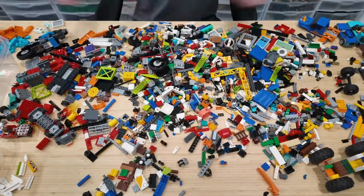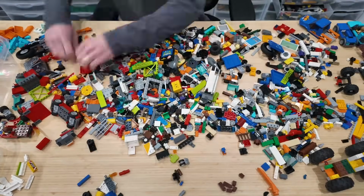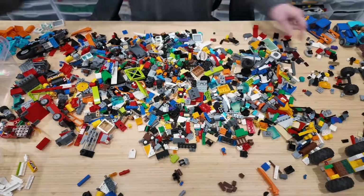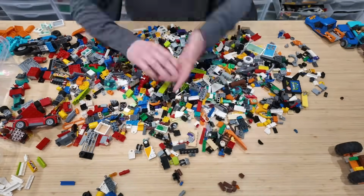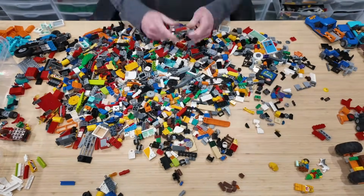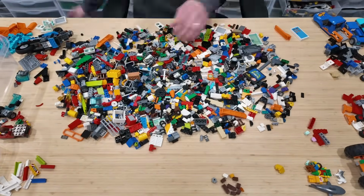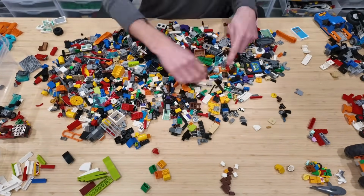I'm going to keep those isolated from the 2x brick because that's how they are in my parts inventory. And then just sort of break it down by part type. So pick out all the slopes, all the curved slopes, and just break it down by part size. But I'll typically start with the biggest pieces because those are the easiest ones to find. So things like doors and windows and all that type of stuff is just easy to pick out of this massive pile.